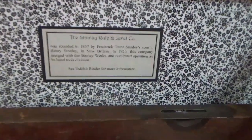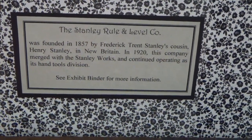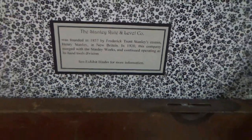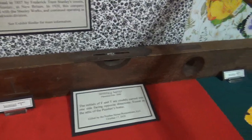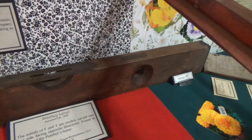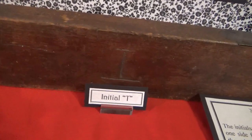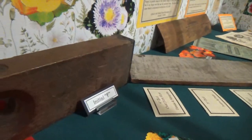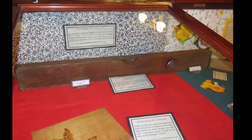The Stanley level was found in the home attic. It was patented in February of 1890. There is a hand-carved F and T in the side, although the T is facing in the opposite direction from the F. Franklin's middle name is Tanner. We assume that it's Franklin's, but his uncle was Franklin Tanner, which was his mother's brother.